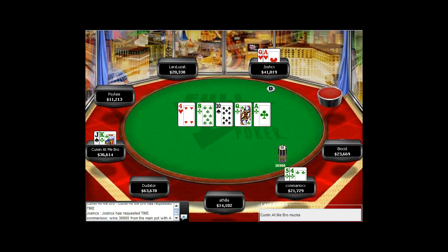Three Sundays ago, Team Grips member xxmmarioxx shipped the Big Ben on Full Tilt Poker for just over $17,000. Wow. Buy-in was $109, which means he netted about 170 buy-ins, a very solid Sunday score if you ask me. This is part 3 of what will probably be a 4-part video, possibly 5, maybe even 6, since there are just so many interesting hands.